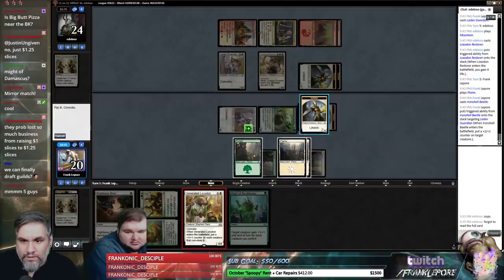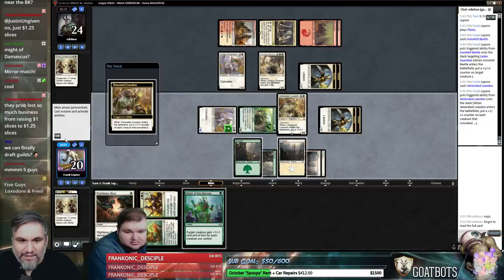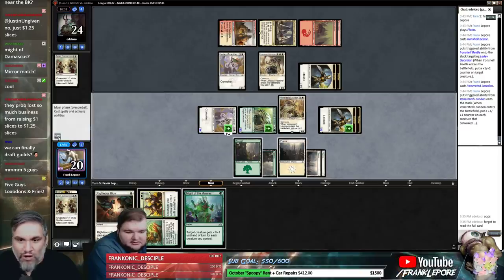One, two, three, four, five. This is really strong. Especially because we have Flourish next turn. Oh, my God. Oh, my God. 4, 6, 2, 2, 2, 2, 2, 2.